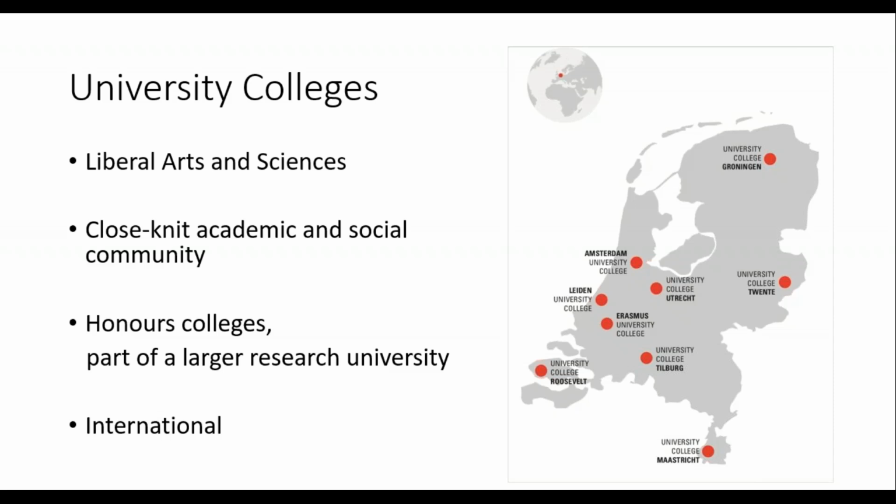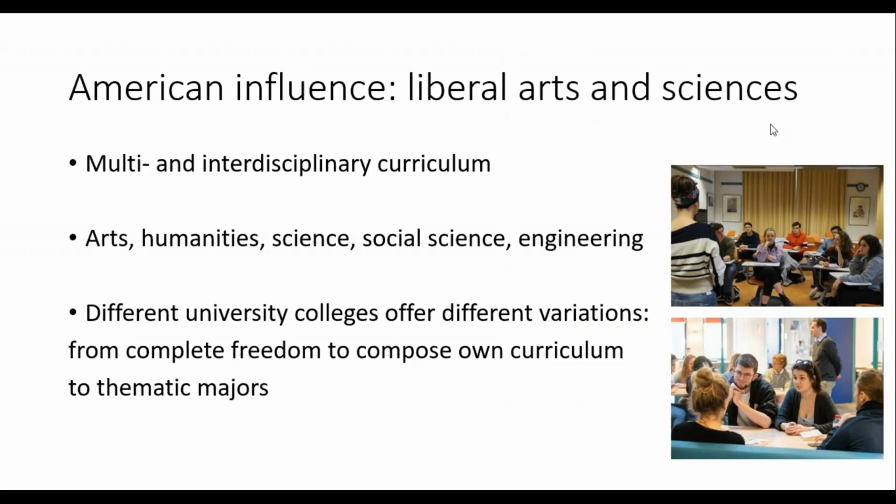These 4 points is really what we're going to elaborate on over the next couple of minutes to explain what the university colleges are in a little bit more detail. And for that, I'm going to hand over the floor to Elizabeth, who's going to tell you a bit more. All right, thank you, Denise.